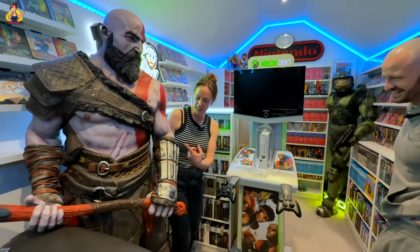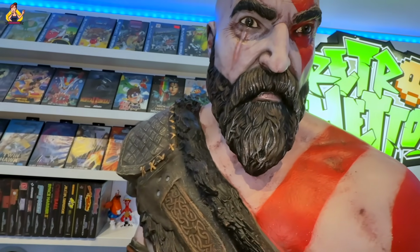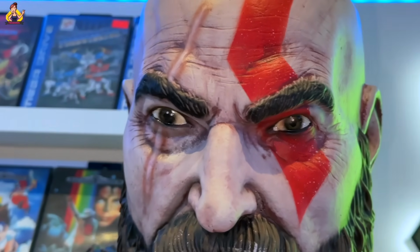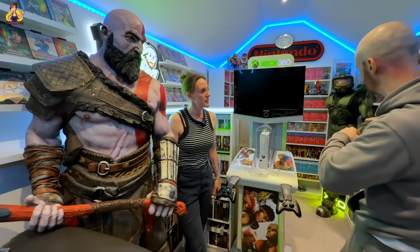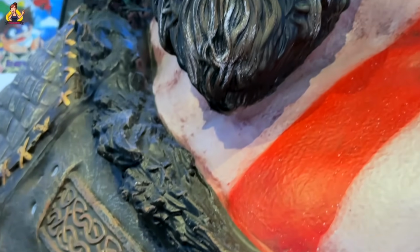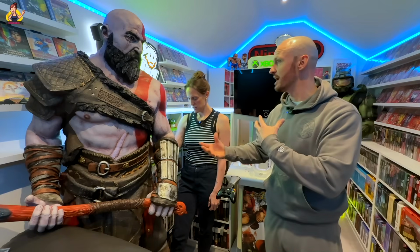So yeah, obviously you've mentioned your love of God of War. Does this come apart? I mean, you need a fan. Master Chief comes apart into about 8 different pieces: head, arms, forearm, knees, all that. This is just 2. It comes off at the hips, so you can lift the upper half. But luckily this is foam, so it's not heavy. The feet are weighted to keep it in place, but it's not a heavy piece.